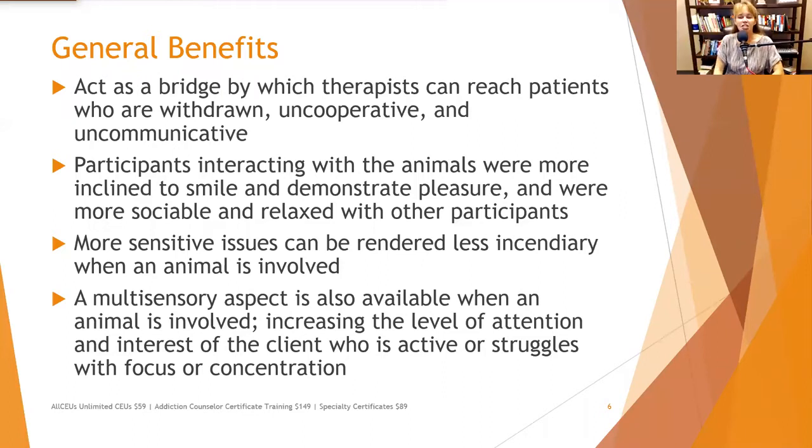More sensitive issues can often be rendered less incendiary when an animal is involved. It is really intense if you are pouring out your heart and talking about the most humiliating thing of your life, or the most degrading experience you've had, or being victimized, or whatever it is, and having to sit there and look somebody directly in the eye. You don't have anything to do with your hands. You feel very naked, if you will.